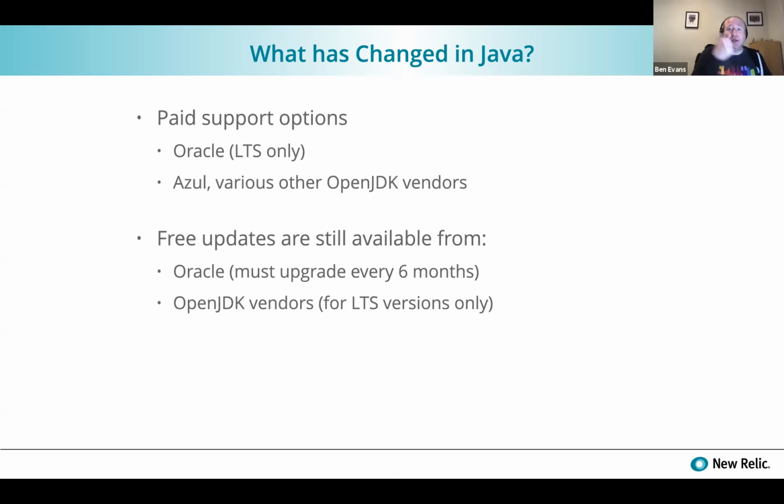So if you want to stay security patched and you don't want to pay any money for it, your remaining option is to actually go to an alternative non-Oracle vendor. What I'm referring to here is an OpenJDK vendor, although of course Oracle is building on top of OpenJDK. So arguably the term OpenJDK vendor is a little misleading. It means another company other than Oracle. And overwhelmingly, that's what the Java market has done, as we'll see.